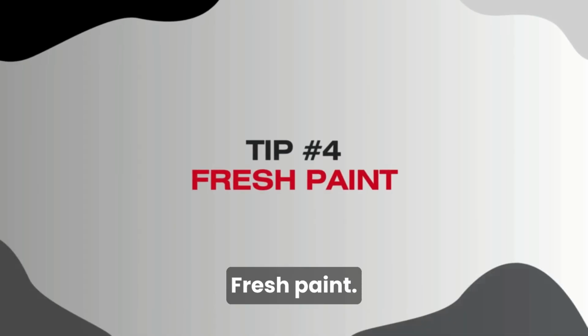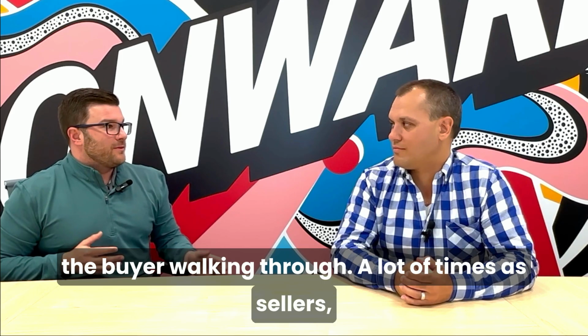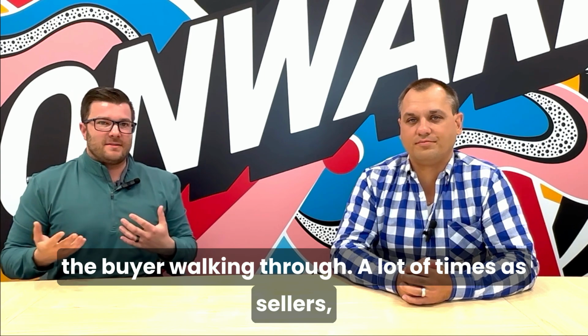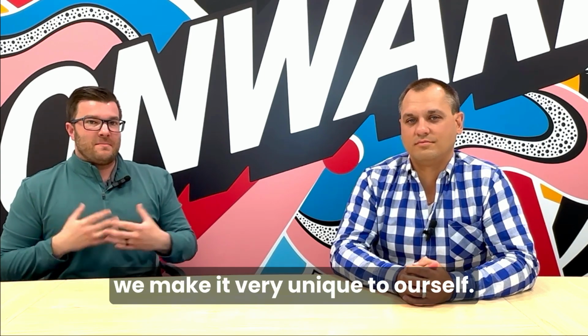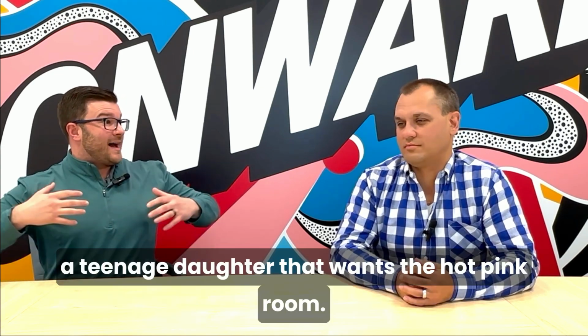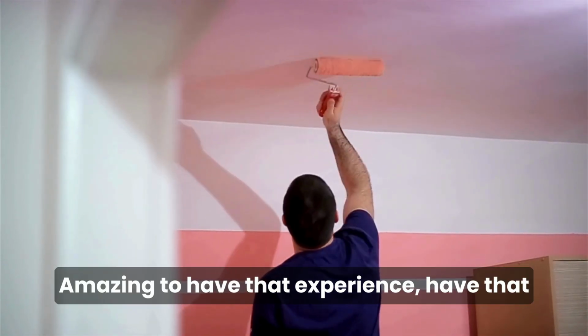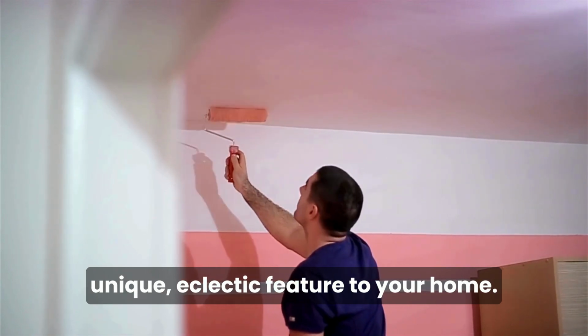Then what about number four? What would you say that is? Fresh paint. A beautiful fresh canvas goes a very long way for the buyer walking through. Sure. A lot of times as sellers and when we live in our home, we make it very unique to ourselves. One example I can think of is we've got a teenage daughter that wants the hot pink room. Awesome for that moment for you and your daughter. Amazing to have that experience, have that unique eclectic feature to your home.